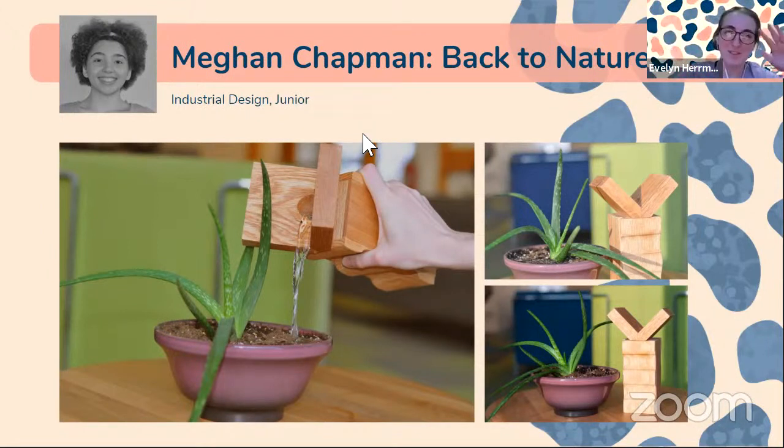She did an amazing job, and she waters her plants with it, and she uses it in her bedroom right now. So she did such a great job on this that it's functional, and it would be in her bedroom if it wasn't in our gallery, because she wants you to be able to see it and see how beautiful it is.